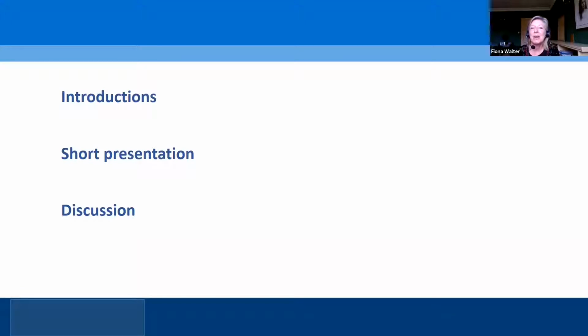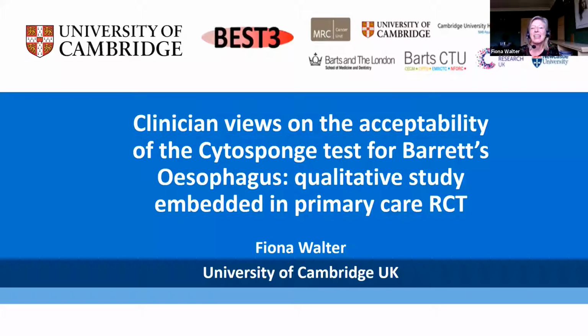So this afternoon, we're going to start with a short presentation and then use some of the findings to go into a discussion between the two of us. So I'm going to start with the presentation, and this is around clinician views on the acceptability of the Cytosponge test for Barrett's esophagus. And this was a qualitative study that was embedded in the primary care randomized controlled trial.